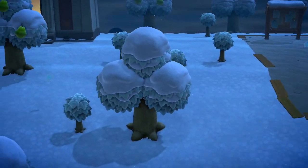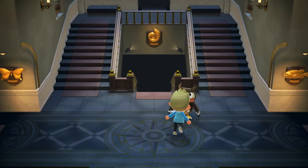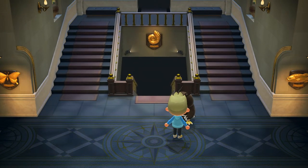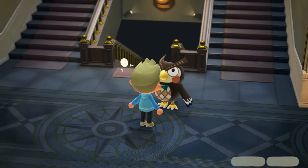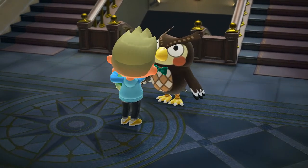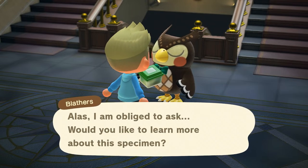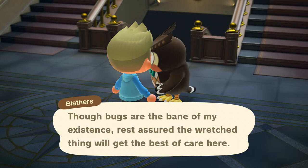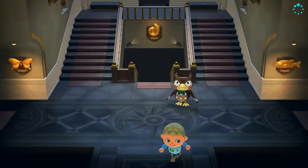That's true. Let's donate the mole cricket before I lose it. Mole crickets are usually one of the bugs I catch much later in the game because I can't stand them. So I definitely want to make sure that I get rid of this thing. There we go. Cool. That's done. I'm glad it's gone. Excellent.